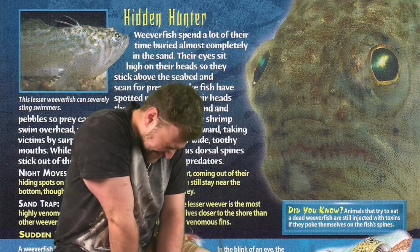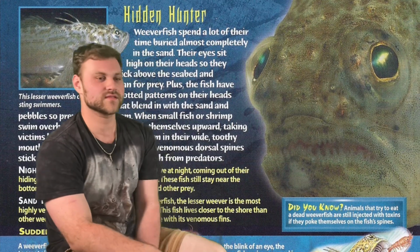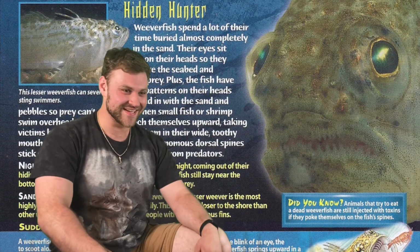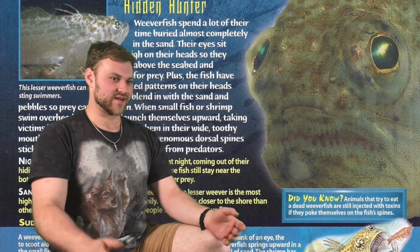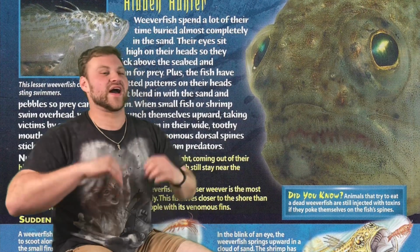But the reason I bring up having a swim bladder is that these fish don't have them. Oh. So as soon as they stop swimming, they sink, which is why they're able to dig so well under the sand. Because they don't float. Right. That's amazing. That makes sense. Because you'd be constantly fighting against yourself.